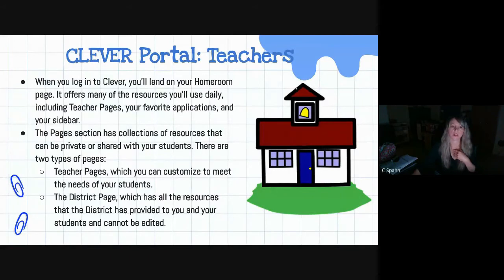When you log into Clever, you're going to land on your homeroom page. There's a lot of resources there. And then there are other types of pages. There are teacher pages, and you can make as many teacher pages as you want. You do not have to use these features if you don't want to, but they are there for you. And then there is the district page, and that's where all the district programs will be.